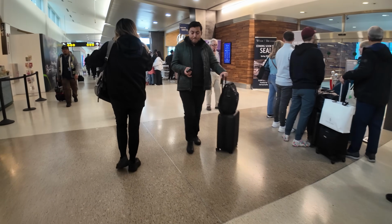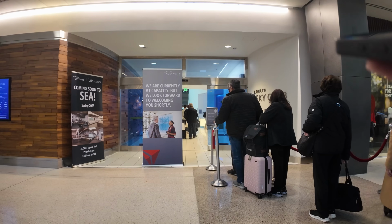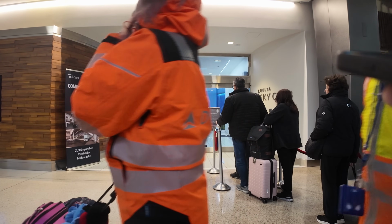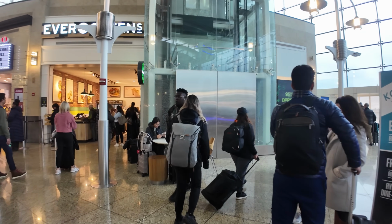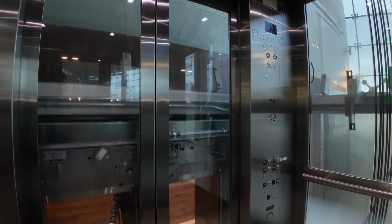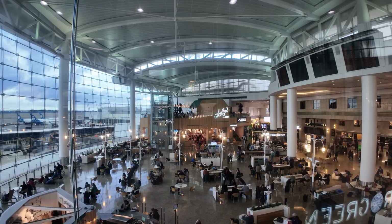Little did we know Delta had even more people. Even though we just got off a Delta flight, since our next one wasn't within 3 hours, they turned us away due to capacity. Lucky for us, after walking around for 10 minutes, we got the text from the Centurion Lounge. In terms of location, it's on the mezzanine level of the central terminal, above all the restaurants.